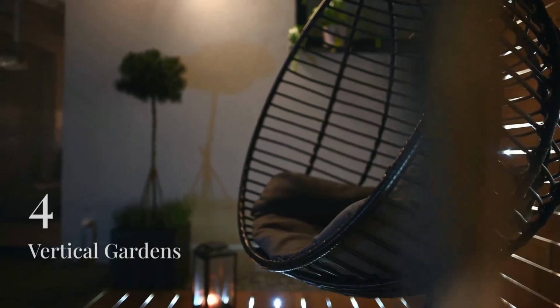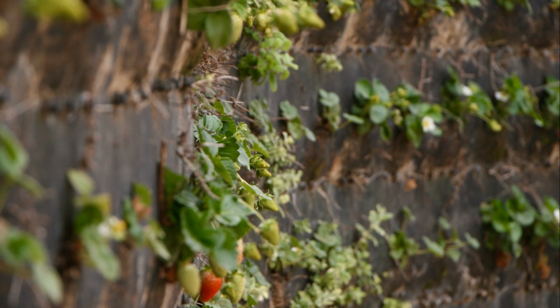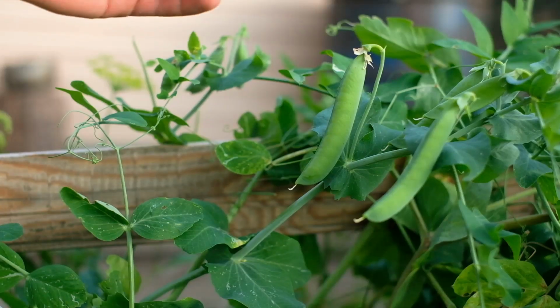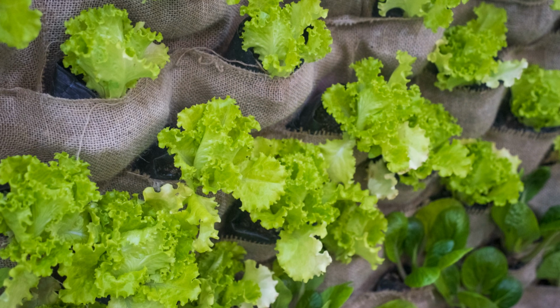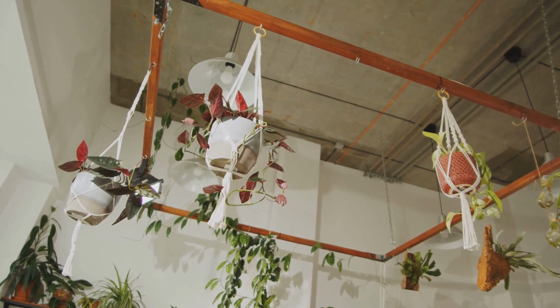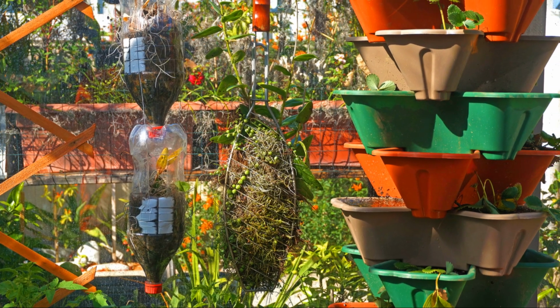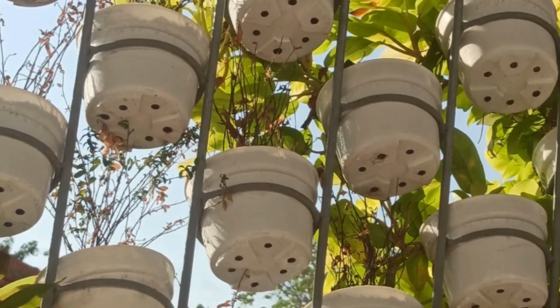Don't let a small space limit your gardening dreams. When you go vertical, the sky's the limit. Think vibrant tapestries of cascading strawberries, climbing peas reaching for the sun, and lush leafy greens tucked into pockets and towers. Trellises, pallet walls, hanging planters, the possibilities are endless. Vertical gardening is perfect for urban dwellers, patio gardens, or anyone wanting to add a touch of green drama to their space.